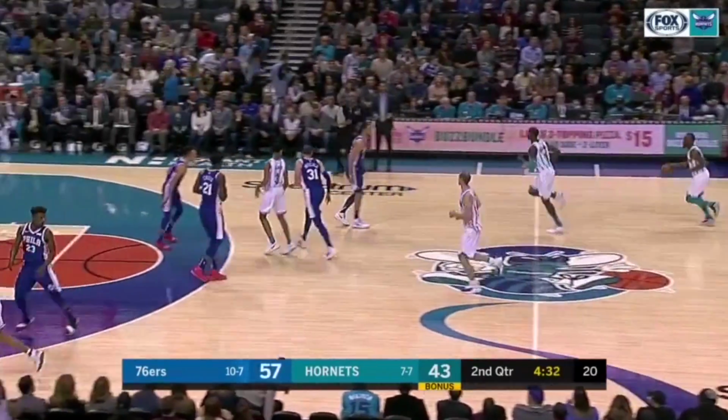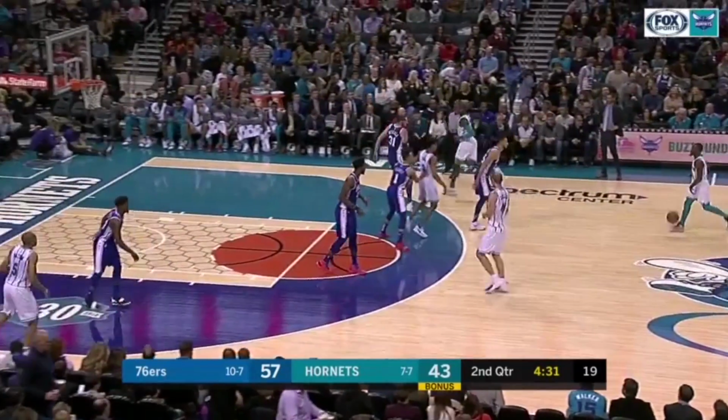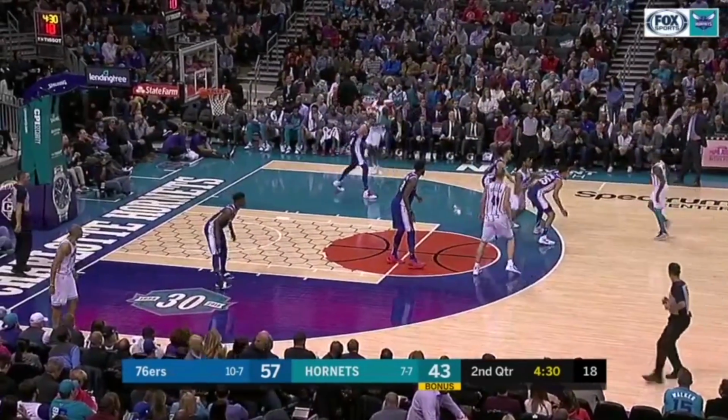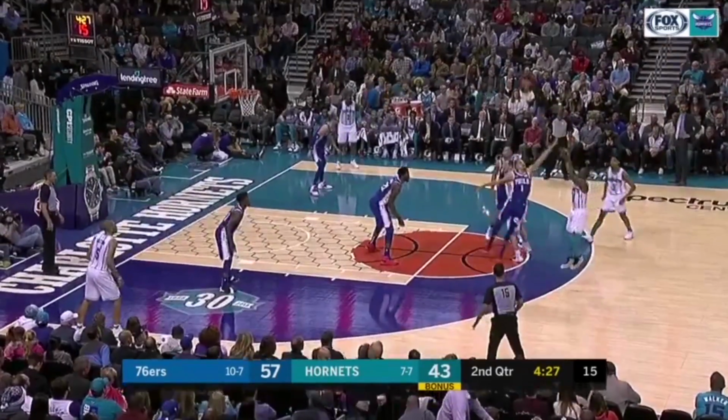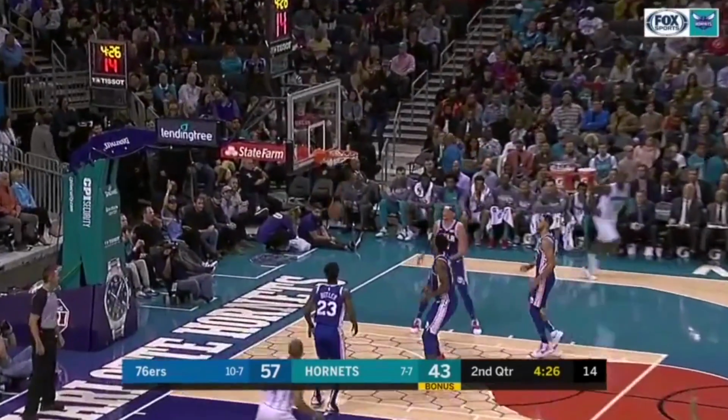Same play, and the defense again switches the first screen, but Shamet is caught underneath the second ball screen, and that's just too much room for a guy who can hit a bit above average on 10 attempts per game.